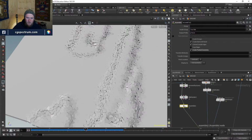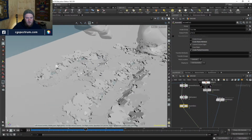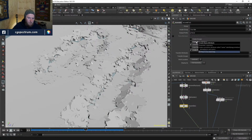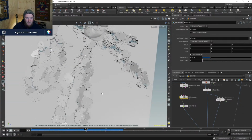Perhaps it is because of this recalculating name here. Let me turn that off. There we go. The cluster changes the name attribute, really. It doesn't actually fuse geometry together, it just messes with the name. And when I recalculate the name after that, it just breaks that, so it basically removes what that has done. So untick that on the pack, and then you get the clusters coming through, and you can see those now.